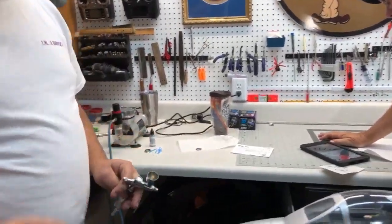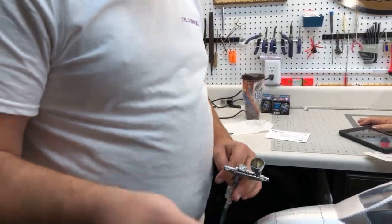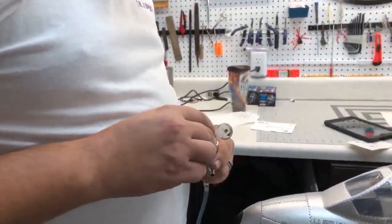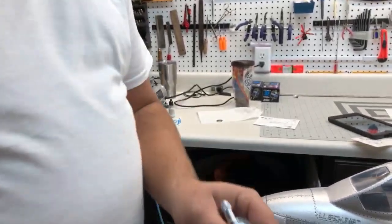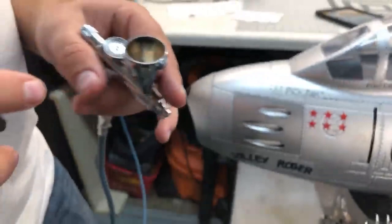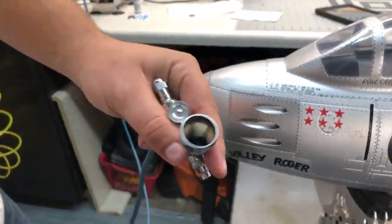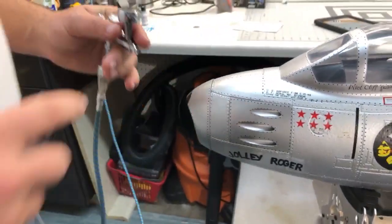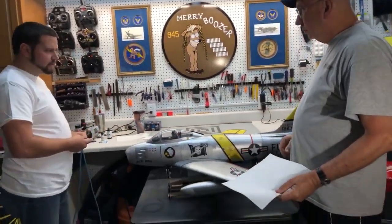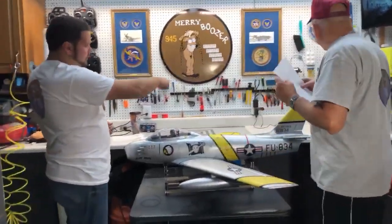We're going to be using the same tester's black this week. Remember, you can always put more in the gun, but it's hard to put it back out. So we're going to put a little paint in. We're going to do a lot of black, so we put quite a bit in there. Can you see that, Laura? There we go.